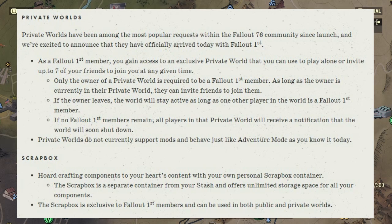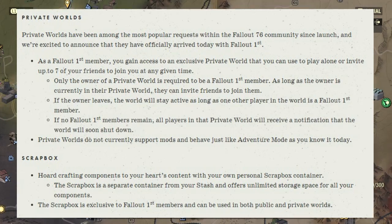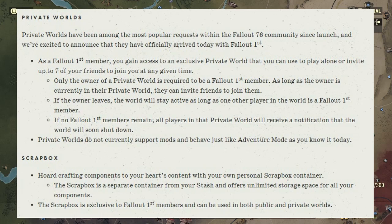Now under Scrapbox. Hoard crafting components to your heart's content with your own personal Scrapbox container. The Scrapbox is a separate container from your stash and offers unlimited storage space for all your components. Wow, did I just read that right? Unlimited storage space for all your components. What? That's what we was asking for. But they're going to charge us for it. The Scrapbox is exclusive to Fallout First members and can be used in both public and private worlds.